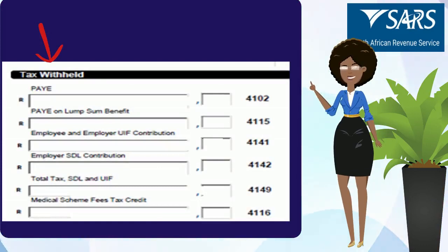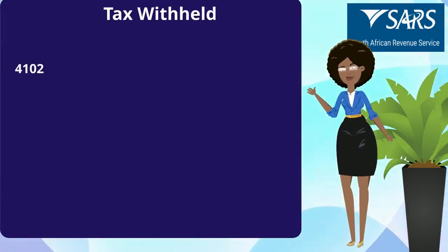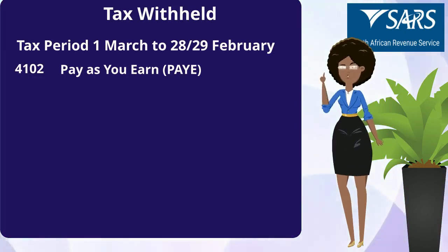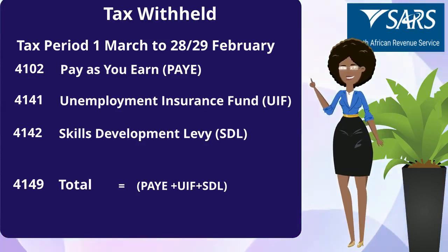In the next and last part of your IRP5 certificate, you will find all your codes indicating how much tax was withheld and paid over to SARS by your employer. The first code you will find will be code 4102, indicating the pay-as-you-earn deduction that was withheld by the employer during the 12-month period from the 1st of March up to the end of February the following year. Code 4141 shows the unemployment insurance fund contributions for the tax period of 12 months. Code 4142 reflects the skills development levy contributions made by the employer. Code 4149 displays the total amounts for pay-as-you-earn, unemployment insurance fund, and skills development levy.